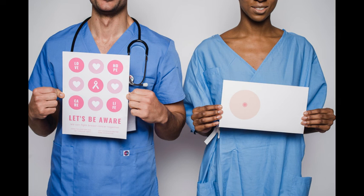The first signs of breast cancer appear with a large tumor. Early cancer is detected only at the examination. The ideal interval between examinations is 6 months, because within a year the cancer can move to another stage.